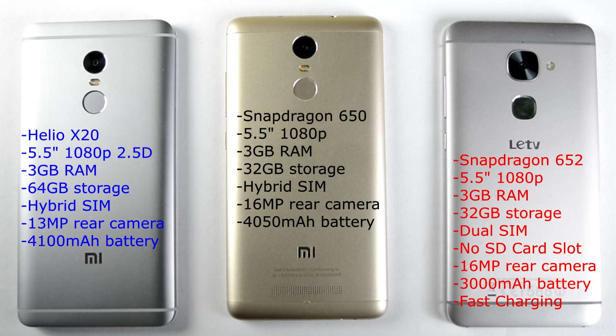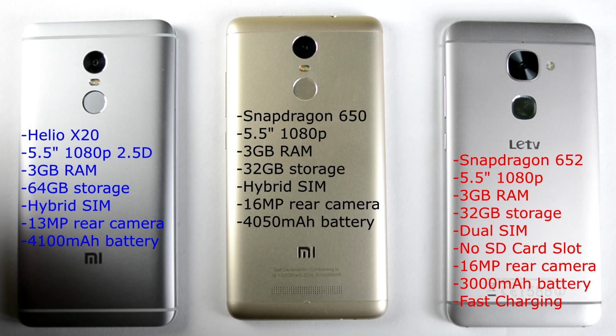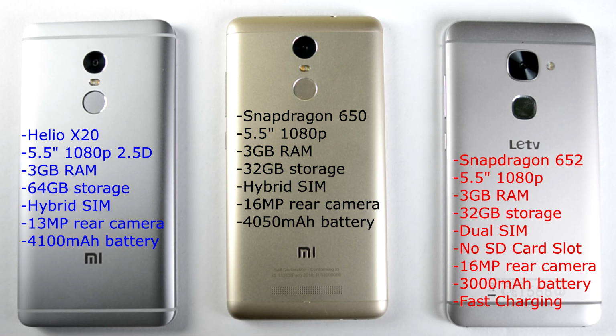It is also running on Helio X20, with a 5.5 inch full HD screen. It's a 2.5D glass, 3GB RAM, 64GB of internal storage, hybrid SIM card slot, 13 megapixel camera and 4100 mAh battery, compared to the Redmi Note 3 with Snapdragon 650 and the LE2 with Snapdragon 652.